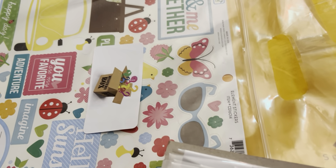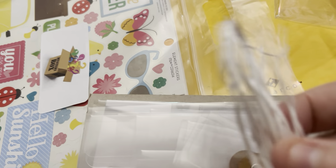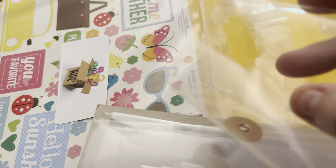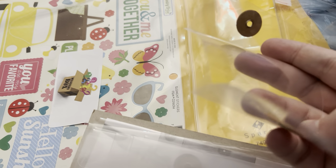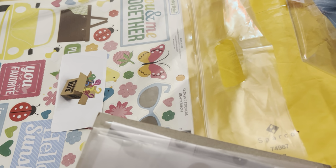Some of my stuff is not even organized. Okay, so you get the string. Well, that's good, I don't have to... Oh, crap. Yes, you do. Oh, good grief. Yeah, you've got to fuse the suckers together. That's perfect.